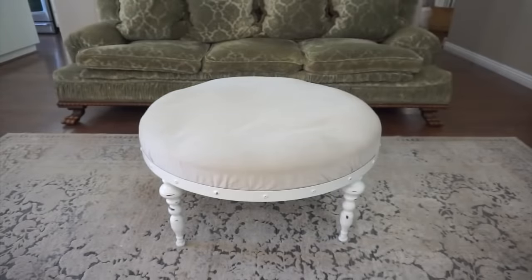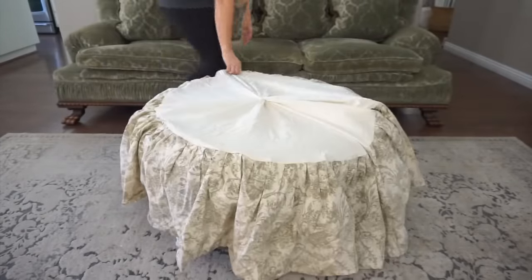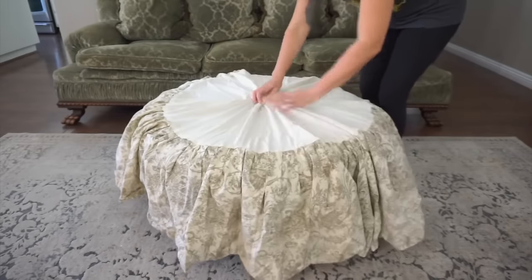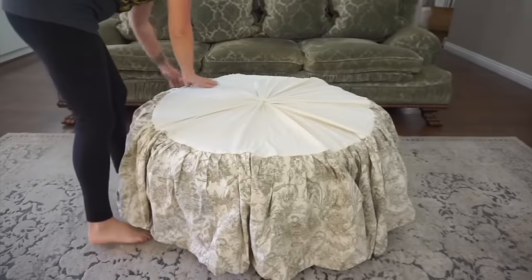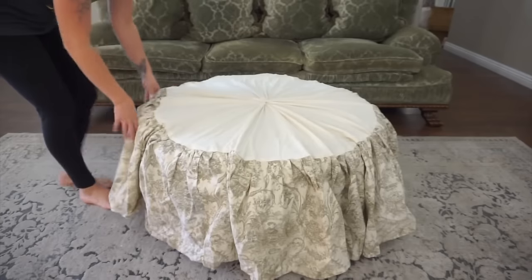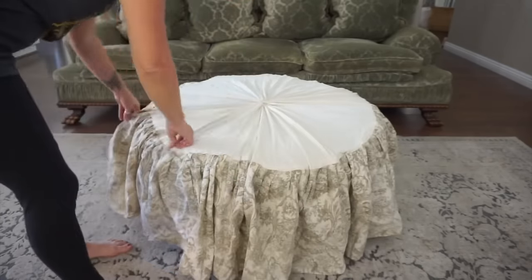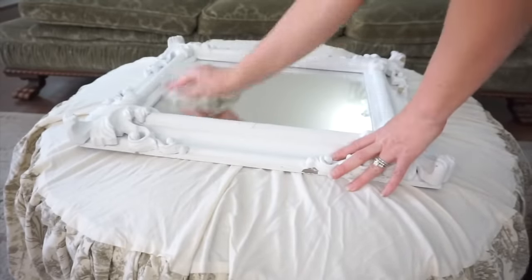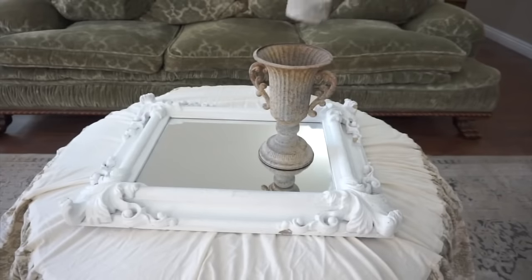Now I'm gonna head on back into this area by my sofa, and I wanted to cover up this little ottoman that I have. I wanted to kind of dress it up a little bit, and I made this cover a few years back, and I love the green toile. It matches with my sofa so perfectly. And then I'm just gonna dress it up, and I love using this mirror as a tray. And then I'm going to add a little urn like vase, and then I'm gonna add some pine to that.